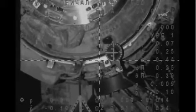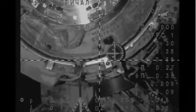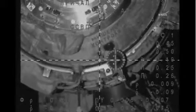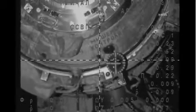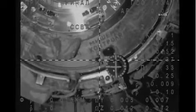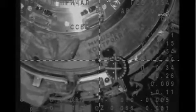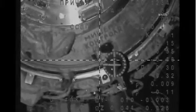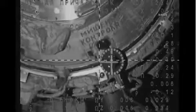Target is centered. Everything's nominal. Copy, we're observing. Copy and concur. Rate is about 0.1. We're expecting contact. Standing by for contact.